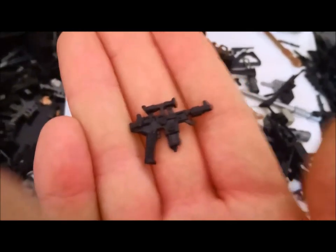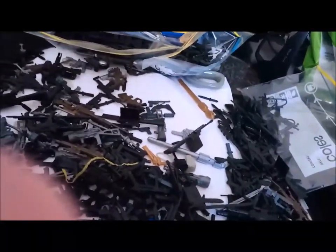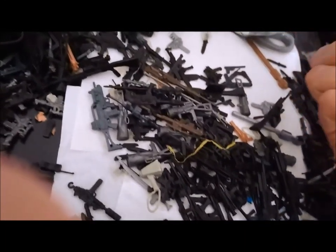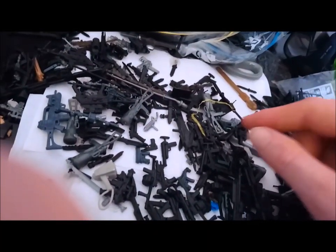So yeah, you really do get a mixed bag of stuff when you order your 500 bits of GI Joe weapons accessories from eBay. And maybe I got a bit of bravado or something. Did I order two lots of 500 weapons? Stranger things have happened.